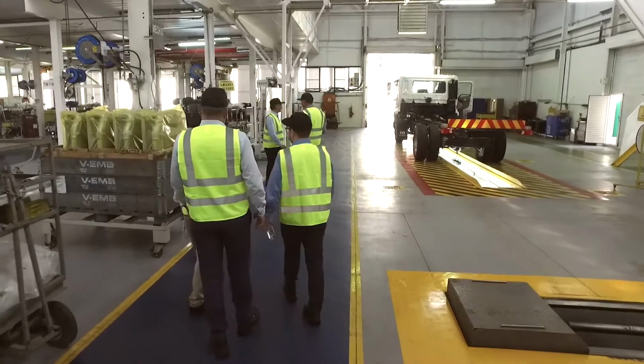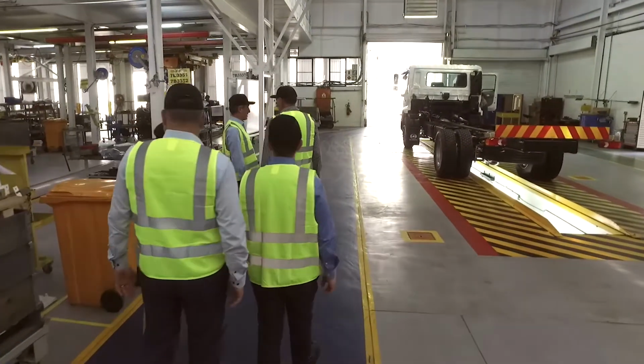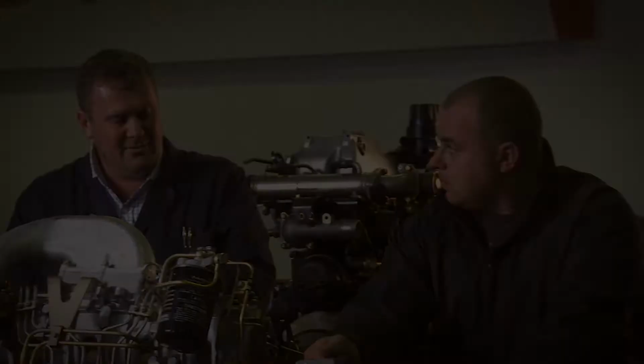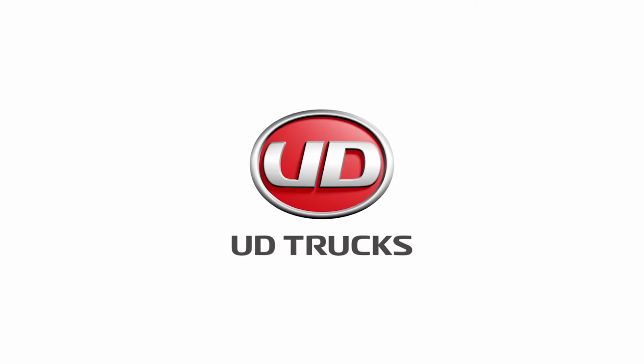We would like to request all visitors to stay within the group and please keep to the designated walking paths. We trust that you will enjoy your visit to our Roslyn plant and experience how we go the extra mile for you. Welcome to UD Trucks, a division of Volvo Group Southern Africa.